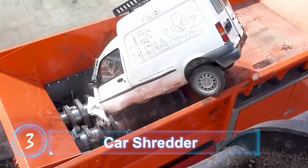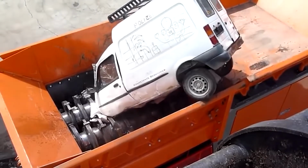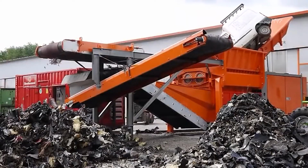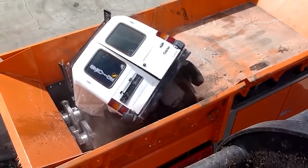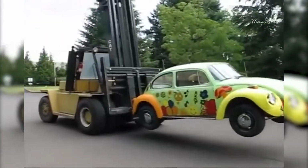Car shredder. Automobiles are complex end-of-life products. A typical car is comprised of some 10,000 parts made from many different materials. Cars at the end of their useful life are then broken down into bits for recycling. To get the job done, recyclers use car shredders.